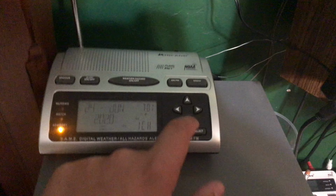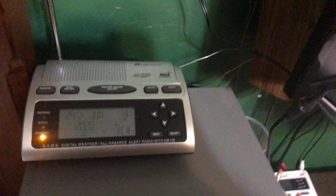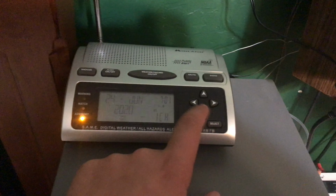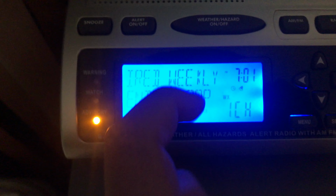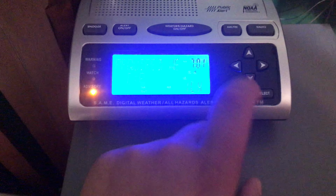Okay, there we go. And then you can either click the up or down arrow to see the alert. If you click up, you'll get to see the most recent alert, and then click down, you'll see the current and previous alerts. So, click on here, required weekly test. It'll expire at 8 p.m., which is 59 minutes from now since it's 7:01. And here's the one from noon. It has expired. It expired at 12:15.